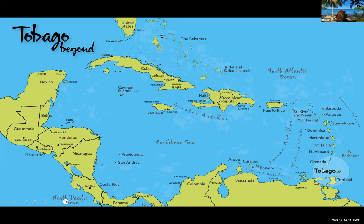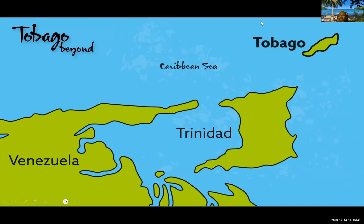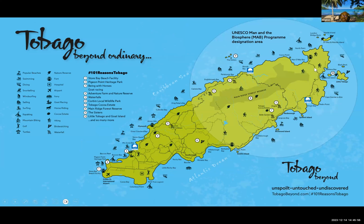Just as a quick intro, Tobago is part of Trinidad and Tobago, always has been, always will be. We are one country, two islands, but our focus is on the beautiful island of Tobago. As you can see, it's only about 20-odd miles away from Trinidad, and it's about a 20-minute flight between the islands. The island itself is 25 by 7 miles at its widest point. It only takes about an hour and a half from the Crown Point area all the way up to Speyside, which is where Blue Waters is.